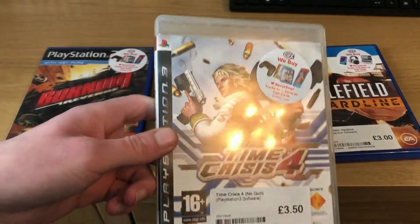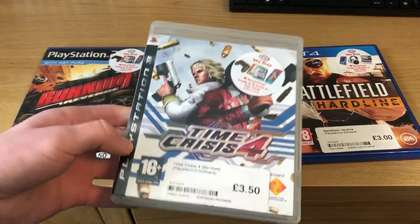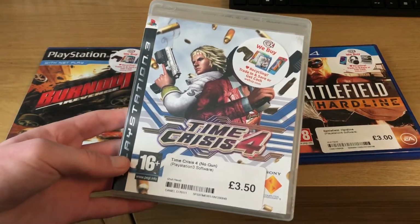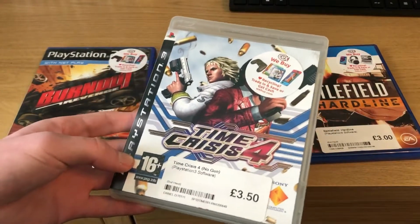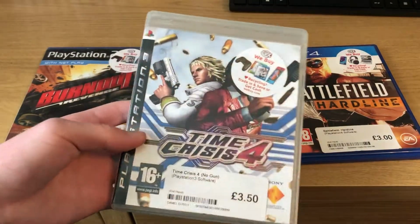So yeah, you may call me crazy for buying a game on a system that I don't even own, but honestly, obviously it's too late now, I've already got it. And yeah, this is my first PS3 game ever. I've never owned a PS3 before in my life, and never owned any of the games before. I have played the PS3 before over at my cousin's house and stuff, but never actually owned one, and never owned a game for it until now.